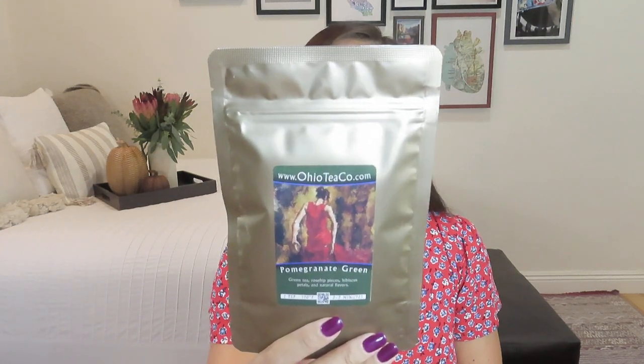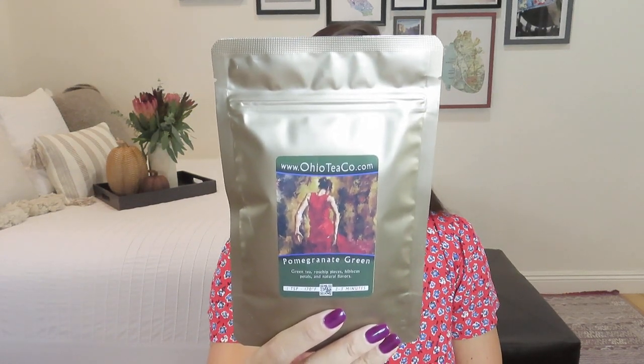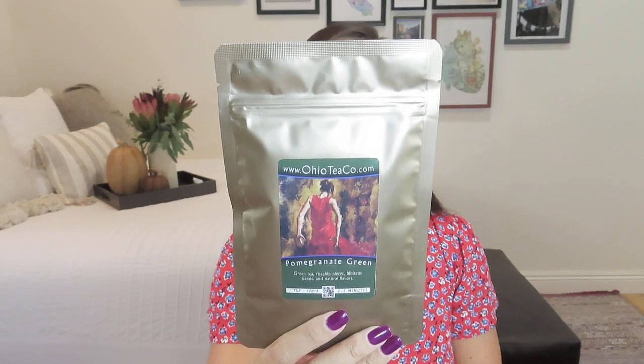And then what I think is great, because they used to just do tea, and then a couple of years ago they started adding the coffee. This is, and it's always from the Ohio Tea Company. It's their pomegranate green. So it's green tea, rosehip pieces, hibiscus petals, and natural flavors. And we have this beautiful flamenco dancer there on the front in her lovely red dress. So definitely inspired by España.